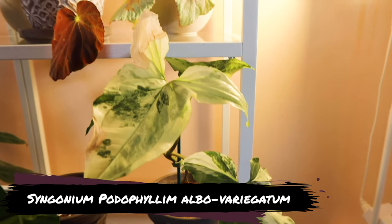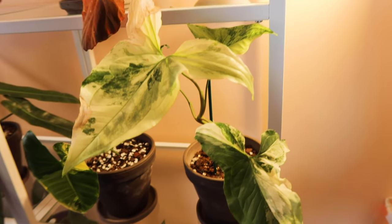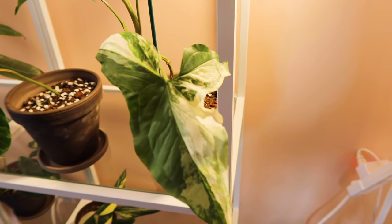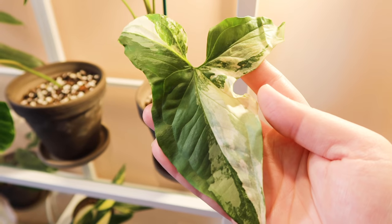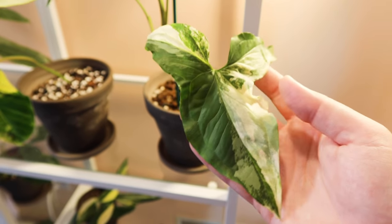And over here, one who doesn't match the bunch is my Syngonium. So this is the variegated form. I actually just kind of got this one on a whim. I think it was like $20 when I got it. So it was when I started collecting my Syngoniums. And this is one that if I had gotten Syngonium, this is one I would have wanted. And this one's variegation is excellent.